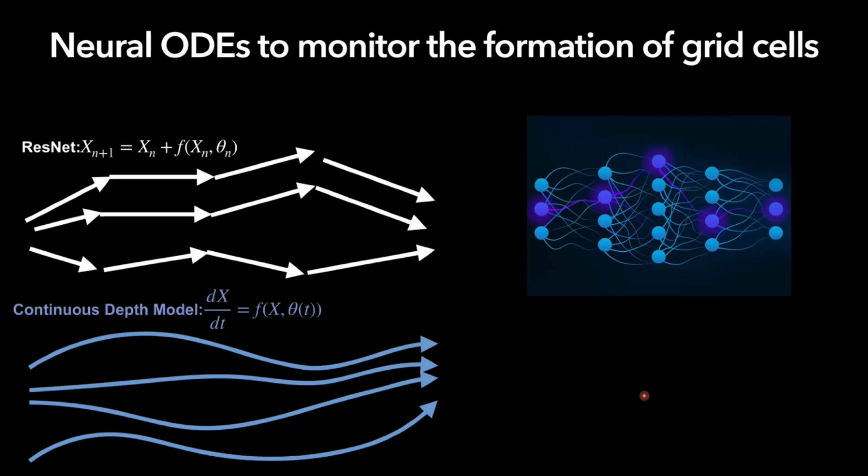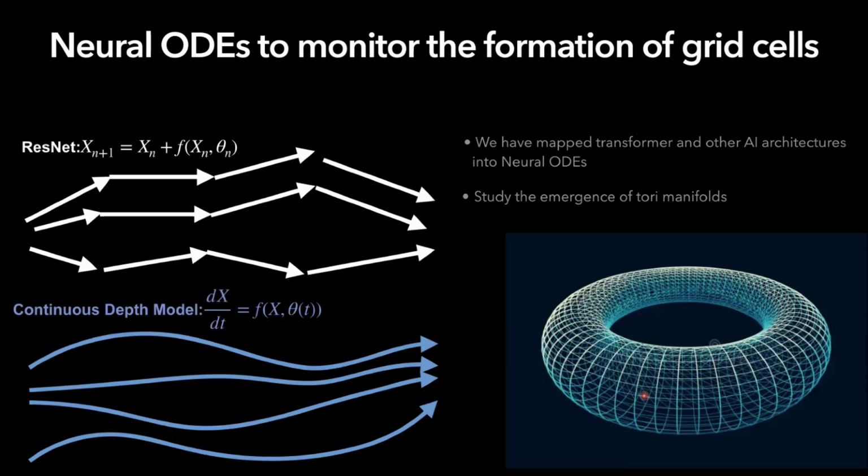So our proposal, the methods that we want to apply to tackle this problem of why grid cells form these hexagons and how they are formed, is to transform an artificial neural network into a dynamical system. Basically, the idea is that the discrete layers through which a neural network processes information are transformed into a continuous time, into a smooth continuous parameter, therefore converting this artificial neural network into a dynamical system. And there we already have some work in which we have mapped transformers, these state-of-the-art networks, and other architectures into these dynamical systems, in which it's easier to study the birth of new trajectories, especially those forming tori manifolds, which is, as I said, the signature of the birth of these grid cells.